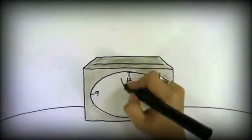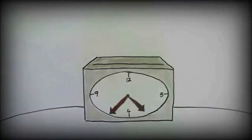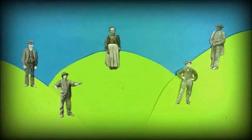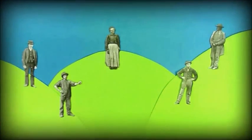This is the story of an invention that changed the world. Imagine a machine that could cut 10 hours of work down to 1. A machine so efficient that it would free up people to do other things, kind of like the personal computer. But the machine I'm going to tell you about did none of this. In fact, it accomplished just the opposite.